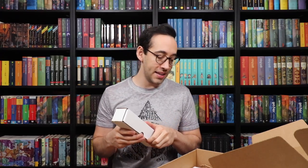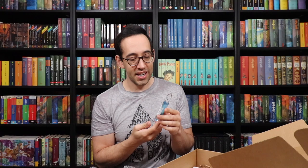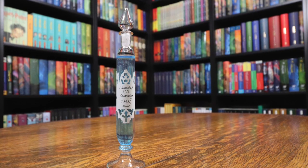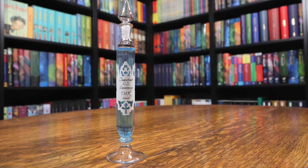Here is a big white box, and inside is a memory vial. Wow. And on the front it says, important HS concerning TMR altered. So TMR, Tom Marvolo Riddle. Important Horace Slughorn memory concerning Tom Marvolo Riddle. So if you remember in Half-Blood Prince, Horace Slughorn changes his memory about his little chat with Tom Marvolo Riddle.